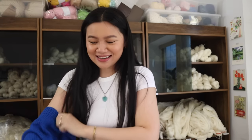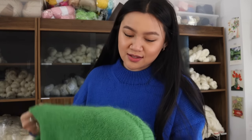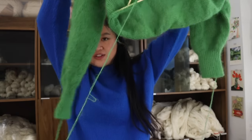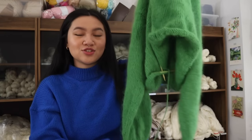I didn't want people to see it. I don't know, I was afraid it might not look good. I will just briefly talk about it, because you guys know I've been knitting this like crazy on the stream. This is just an update of my Stockholm V-neck sweater. I finished both arms, so I'm very happy about that. I just have to do the body.